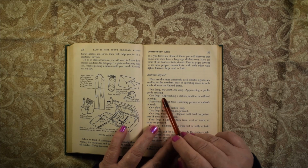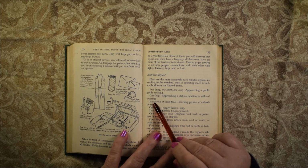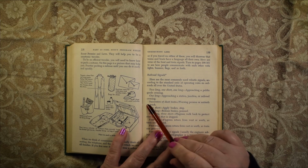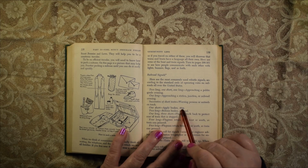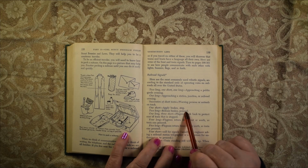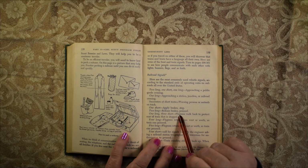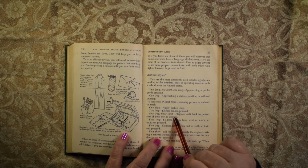1 long. Approaching a station, junction, or railroad crossing. Succession of short toots, warning persons or animals on track. 1 short, apply brakes, stop. 2 long, release brakes, proceed. 1 long, 3 short, flagmen walk back to protect rear of train that is stopped.